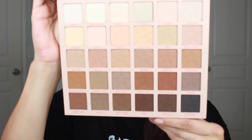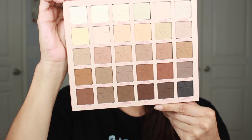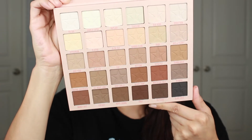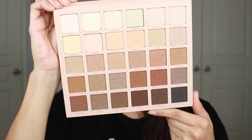And this is the ORGY by Jeffree Star. I didn't own this one and I am super excited because it has every single matte neutral that you could ever need. I know that I will definitely be pulling this out when I need neutral mattes to go with shimmers. And yeah, so I will let you guys know how I like this one.